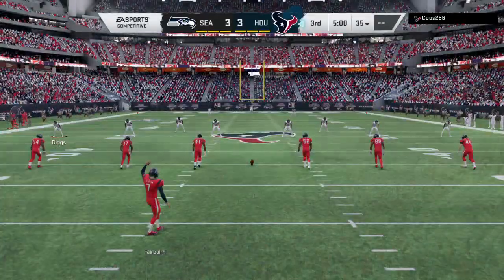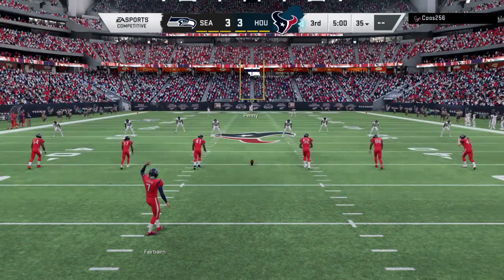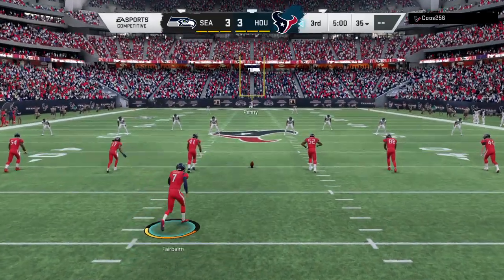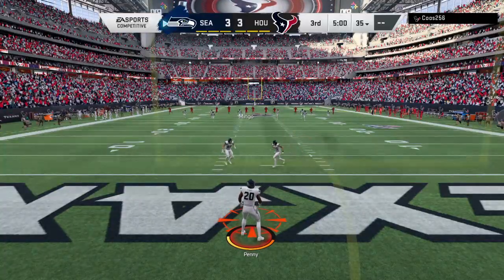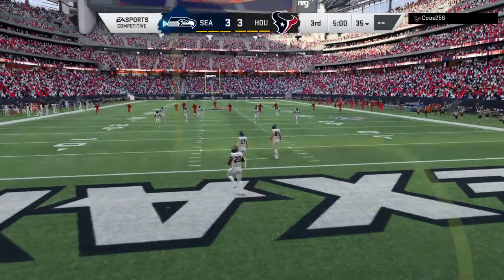All right, Coach, thank you, and we welcome everyone back for quarter number 3. Second half ready to roll. 2 field goals, the combined output in half number 1. Could be first touchdown wins.